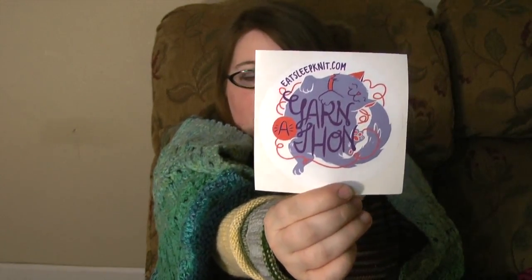But I did also get my welcome packet, which I was really excited about. I got this really, really cute Yarnathon sticker with this cat. There we go. I got this really cute notepad. It's actually Post-its because it's sticky. It only opens halfway. With the cowlet on it. I got a pin that just says Eat, Sleep, Knit.